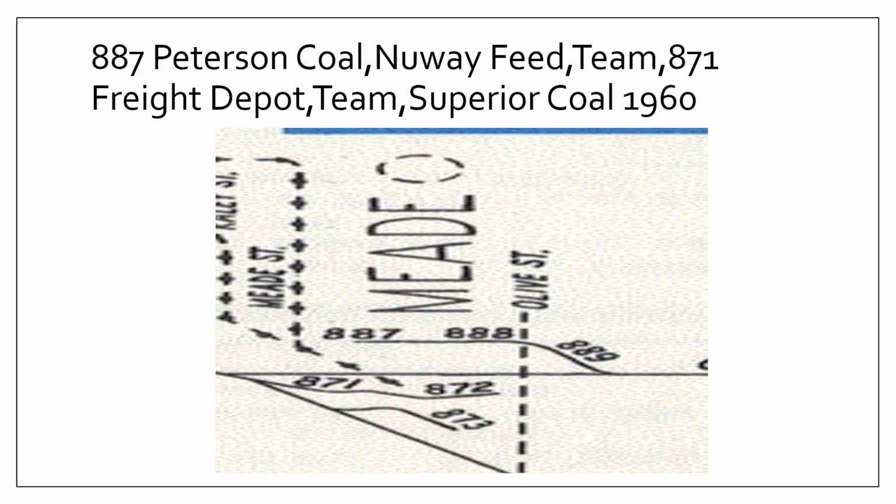We had Peterson Coal, New Way Feed, another team track, another freight depot. That might have been the one that was replaced by that new one the article talked about. I'm not sure. And Superior Coal. And again, this is about 1960. And we also see the siding that went to New Way and crossed Olive. We'll talk more about that later.